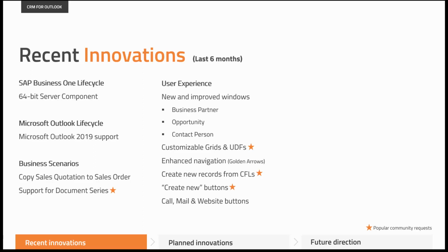You can now customize all grids and UDFs by selecting the columns you want to display. We have added something called create new buttons. Actually, we enhanced this feature because now you can create new documents from various places in the system, having context-based buttons with the relevant options. The original idea with this one was to just create activities from everywhere, but we have expanded to all sorts of documents.